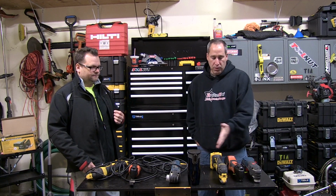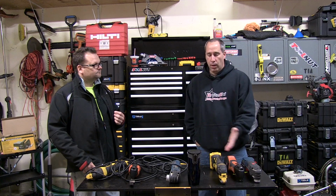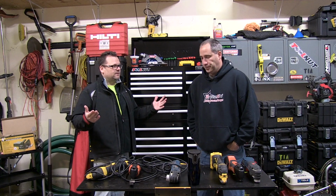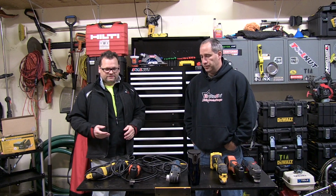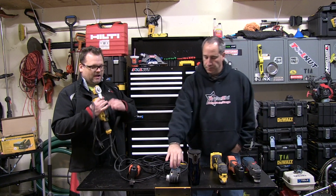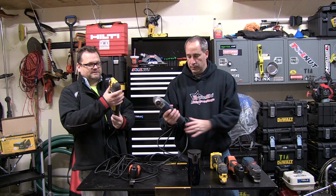Right. And I know, because you're not changing batteries in and out, because while the batteries do last a long time on here, their run times are not comparable to a drill or something like that. You're exactly right. I mean, with a hardcore cut or sanding, you're going to get about 15 minutes of runtime. So if you got a huge situation that you need to deal with, you definitely want to go with a corded version. And they're pretty much, like we said, identical to their counterpart.